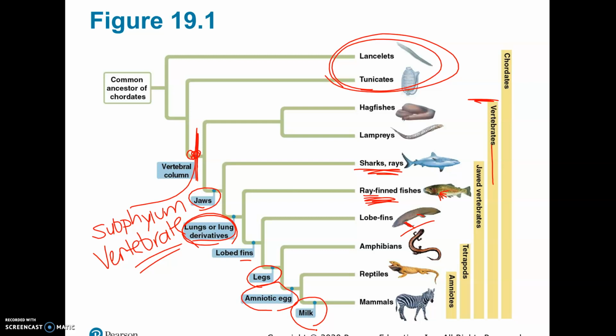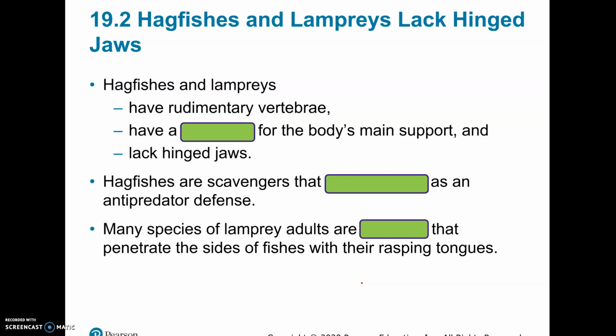Now, they left birds off of this, so there's some talk about birds being classified with the reptiles. The older books are going to show birds also as a separate group. But there's some talk about merging the birds and reptiles because they have very similar characteristics, but there's some very big differences too. So we're going to talk about that.